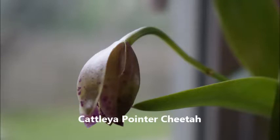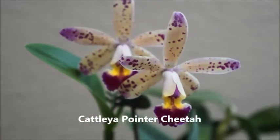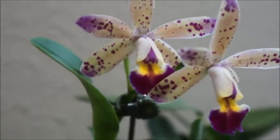Today we're looking at my Cattleya Pointer Cheetah. I've had this orchid for probably 5 or 6 years already. It's been quite an enjoyable journey with this orchid. This is a video clip from its last bloom cycle. It gave me 2 flowers.